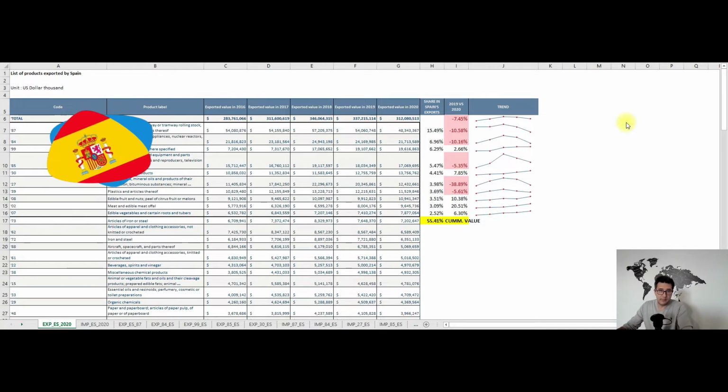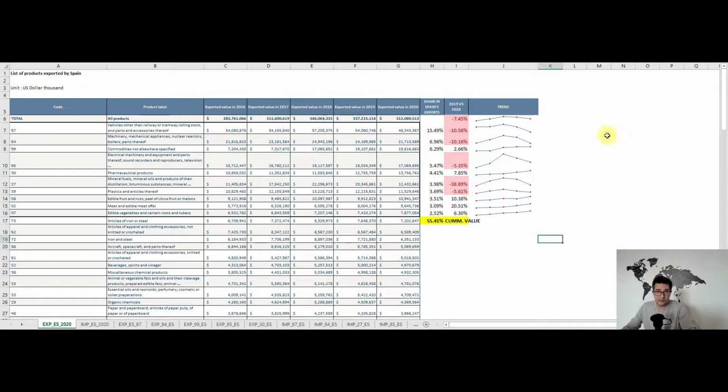Let's scratch a little bit the imports and the exports of Spain for 2020. As usual, I have prepared an Excel file with all the relevant data. So let's dive into the figures here and see together where Spain performs in terms of imports and exports, and of course to see together who are the main trading partners.